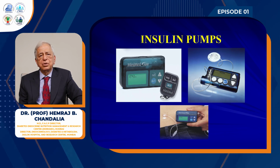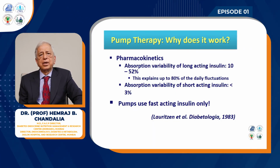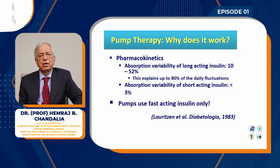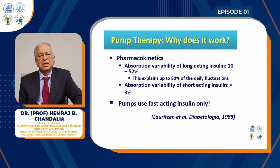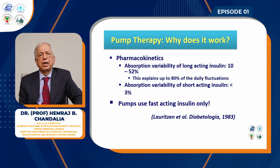Insulin pumps reduce the variability of insulin response considerably. For example, the variability of response is 10 to about 50% in different insulins, but with an insulin pump, which only uses the short-acting insulin and delivers it properly and physiologically, the variability comes to as low as 3%.